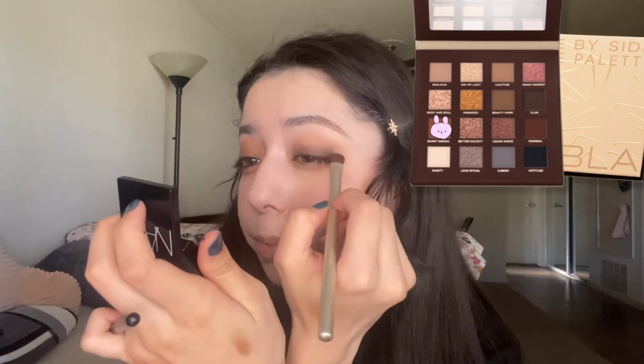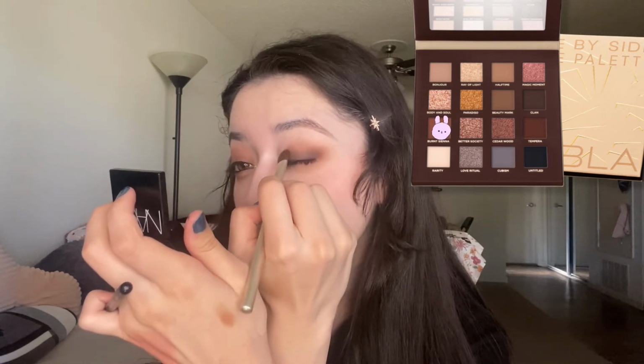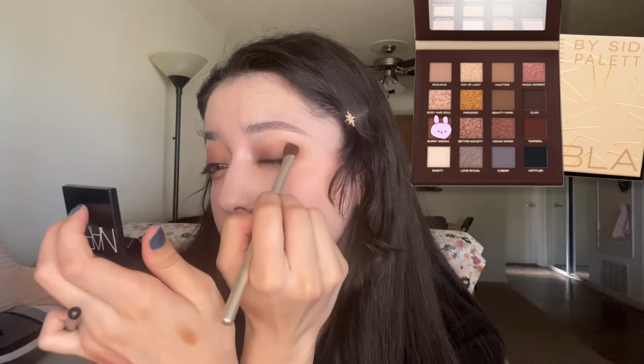Now, what I'm going to do is I'm going to go back to this brush, go onto Burnt Sienna, tap off the excess, and just basically buff it out. And I'm going to try to deepen the eye socket here.